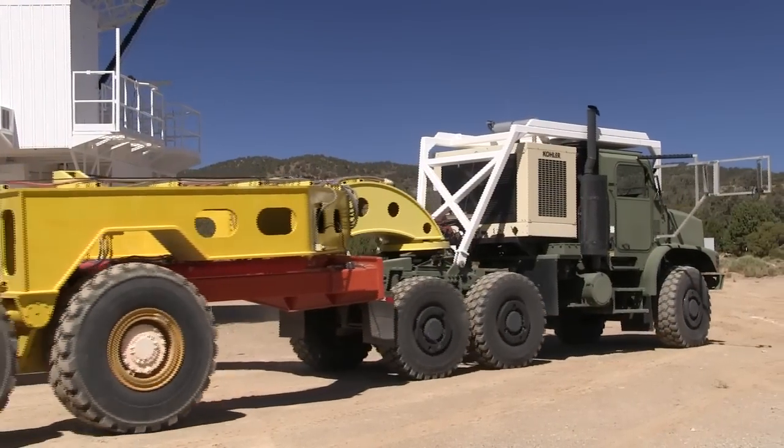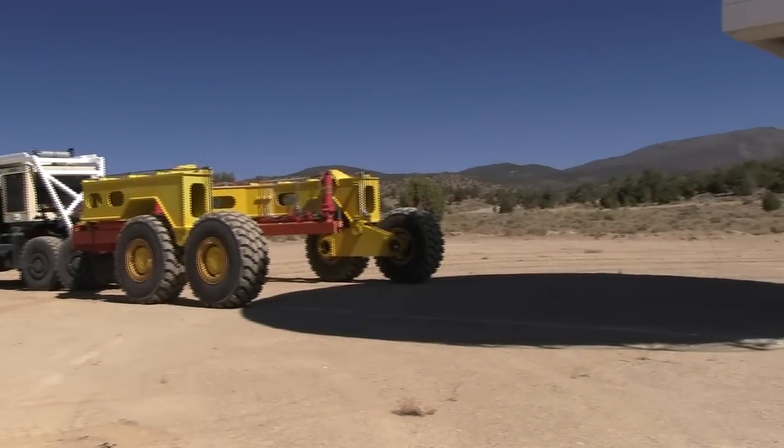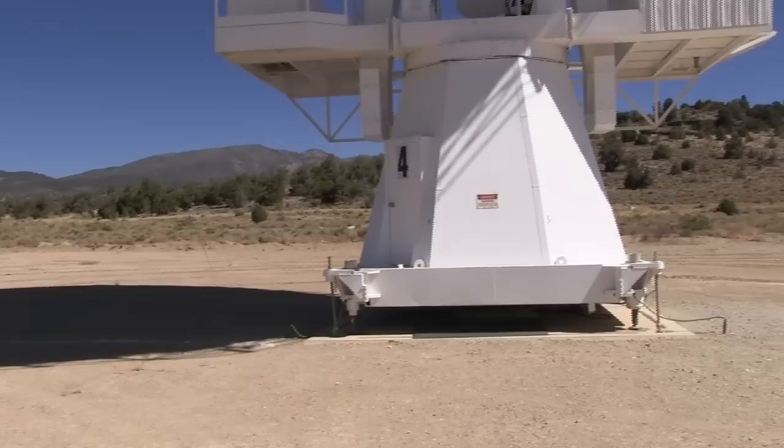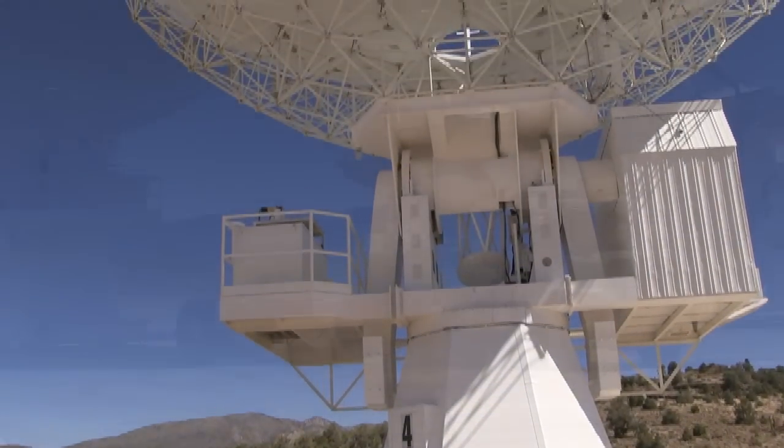So what you're seeing now is what we call the transporter, and this is a custom-made vehicle that was designed to lift these very, very large telescopes, weighing many tons, and the largest of them has a dish the diameter of about 10.5 meters. So we actually pick up these telescopes from one pad and we move them to another pad.